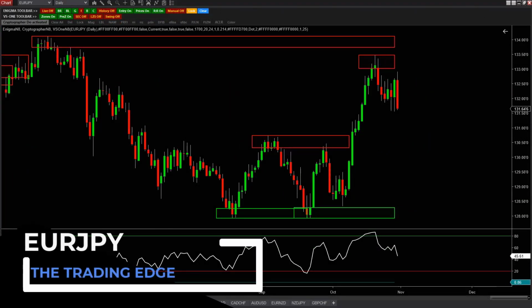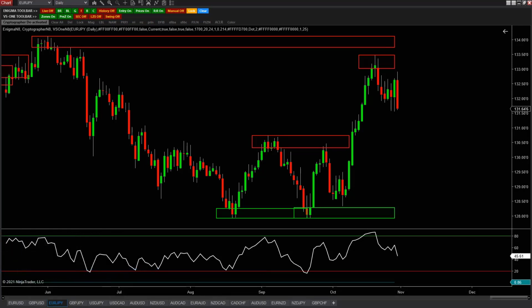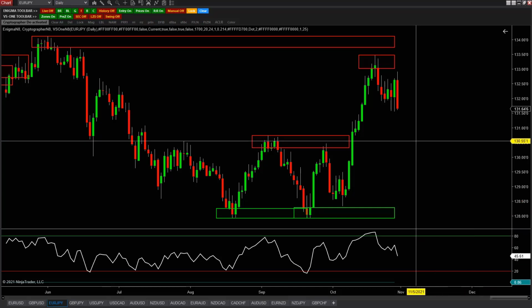This is a similar situation as the pound yen, but a little bit different. Similar, but not the same. And the pound yen is definitely graded higher in my mind than the euro yen because of that overall perspective and really what has happened recently with price action. But you can see that euro yen here on the daily.